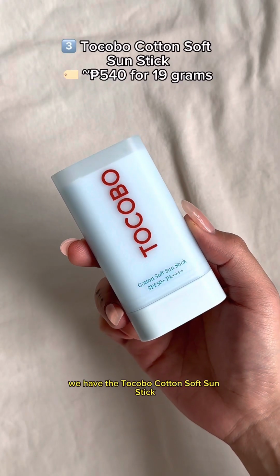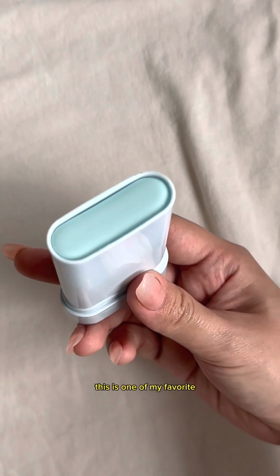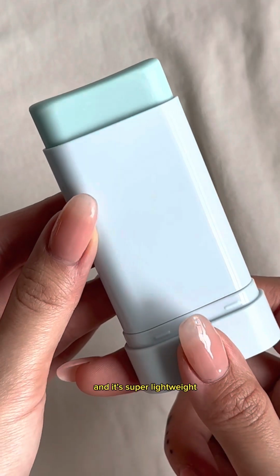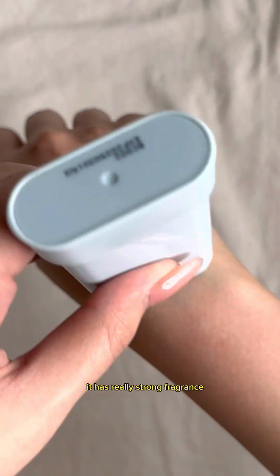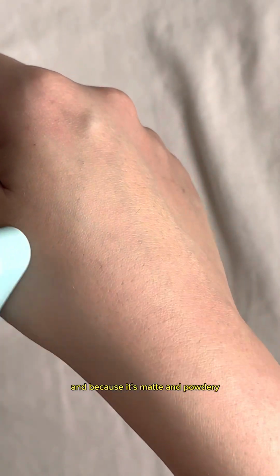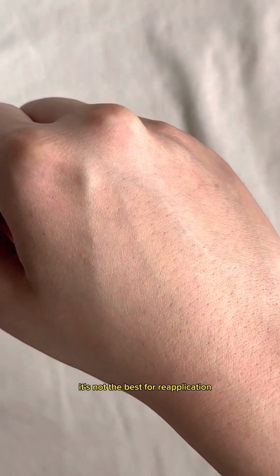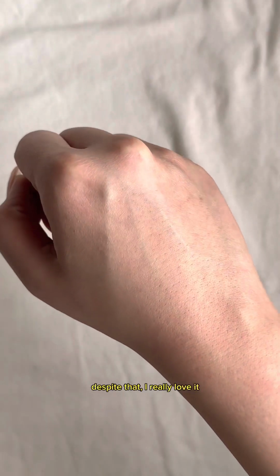Next, in 3rd place, we have the Tokobo Cotton Soft Sunstick. As a sweaty Southeast Asian, this is one of my favorite sunsticks ever. It has high sun protection, a matte powdery finish, and it's super lightweight. It's a really good sunstick, especially for the price. But it isn't perfect. It has really strong fragrance, just like other Tokobo products. And because it's matte and powdery, it drags on the skin a little bit at first, so you need to warm up the product. It's not the best for reapplication on top of makeup, but that's the reality of a matte sunstick. Despite that, I really love it.